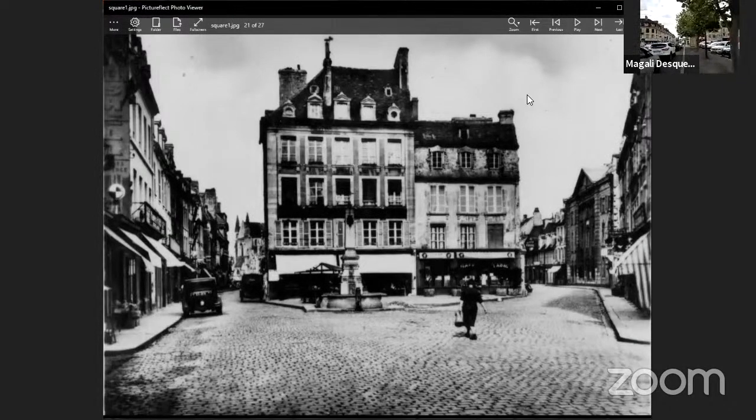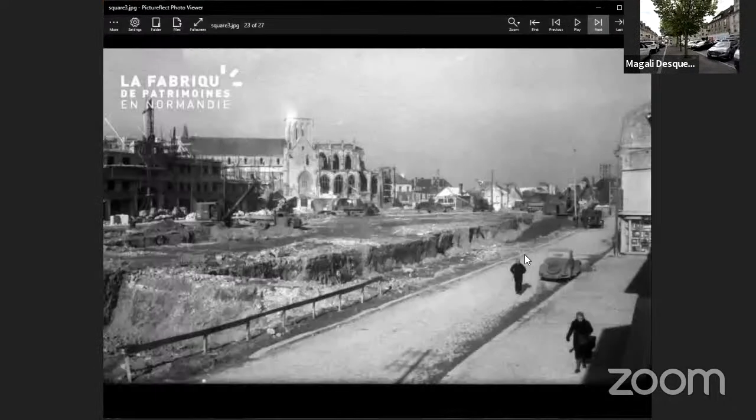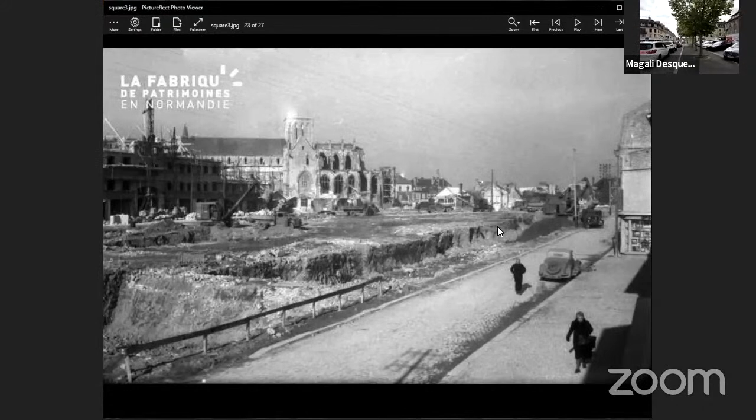It's a fountain, there's a memorial there. And afterwards, the buildings behind it have just been gone. There's an Allied transport sign saying Caen there. And this is the square. So Mag is in the middle of the photo there, facing where the camera person is standing. And this is obviously sometime after, probably 1946, something like that, when they're reconstructing the area. You had to go down a long way to dig everything out, new foundations.